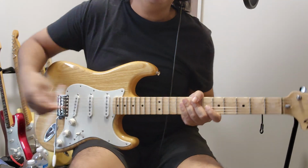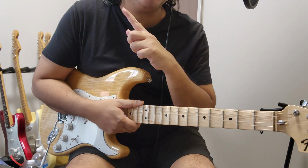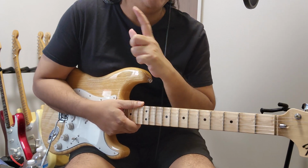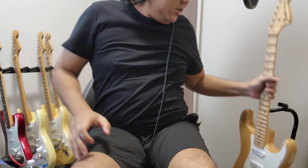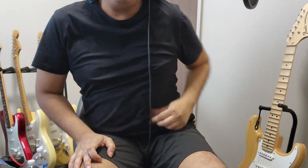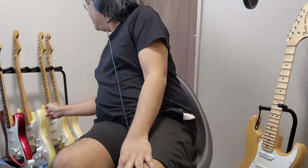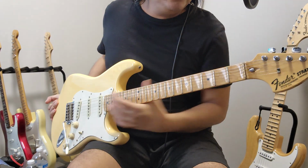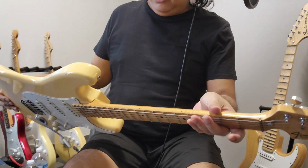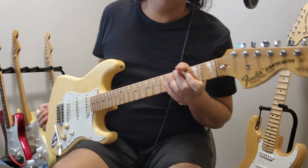But let me show you a Fender Japan Strat which I don't like the way it was drilled. And you'll be surprised what it is. So this is my Fender 2015 YGM Stratocaster.